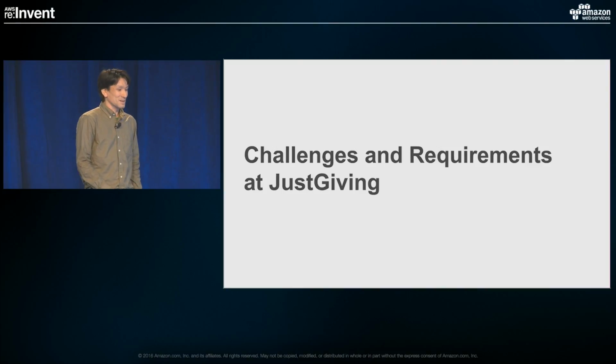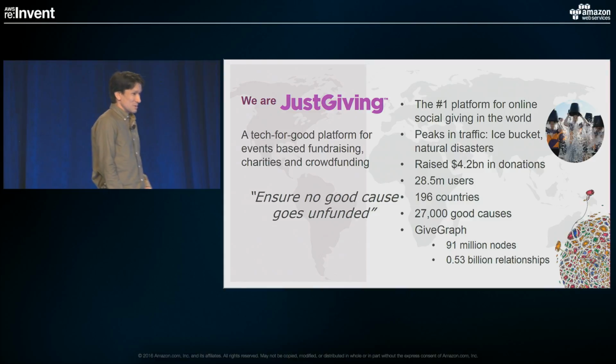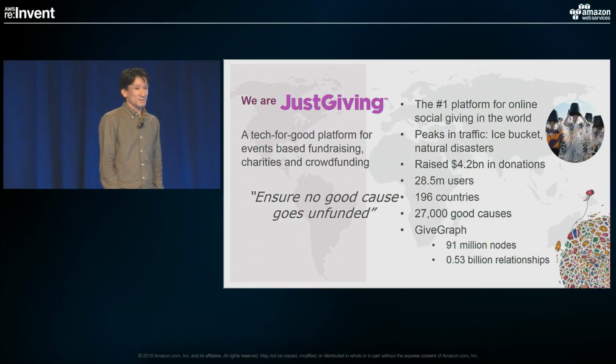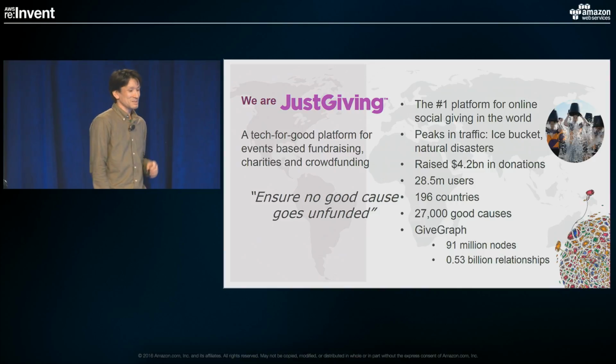So I'm going to be talking about our challenges and requirements at JustGiving. I'm going to first introduce JustGiving. So we are a tech for good company. We work in event-based fundraising, in the charity space, and crowdfunding for good. So these are for good causes. We are the #1 platform for online social giving in the world. And this is based on the amount of money that we've raised, which is $4.2 billion in donation to date.